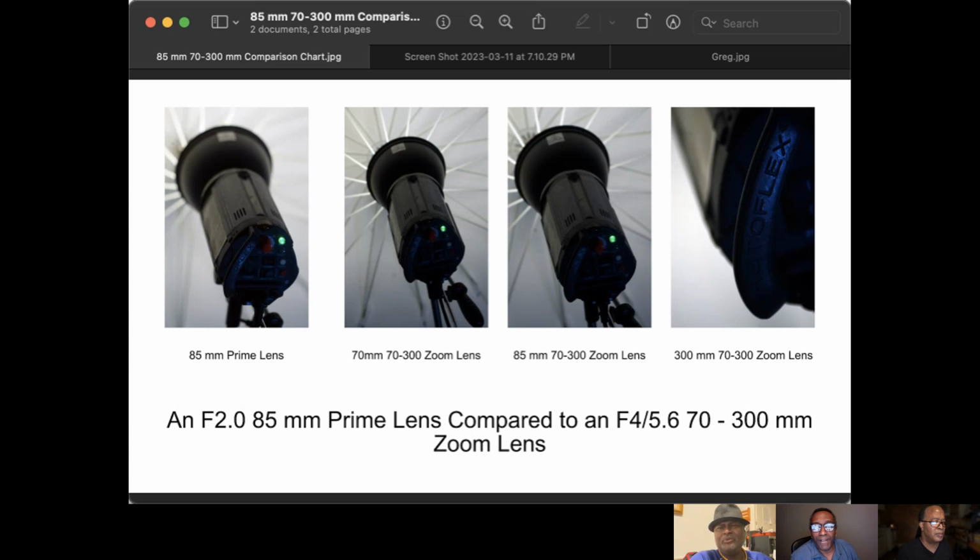We're talking about prime lenses, though, aren't we? Yes, we are. The reason I put this here is because right in the middle you see what 85 millimeter looks like. It's not quite in the middle, but a little closer to the shorter range of a zoom lens, even with a 70 to 200, which is more common. I have one of those too, but this was the longest, so I wanted to show you the extremes.